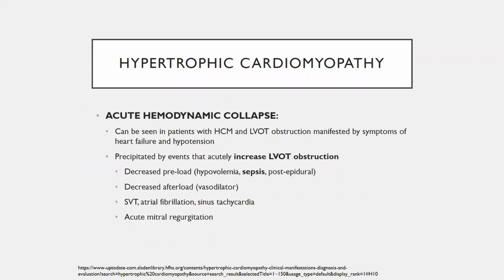One of the most feared complications of someone with acute LVOT obstruction is if they start to develop acute hemodynamic collapse, likely in the case of the patient we just presented. So it can be seen in patients with HCM with LVOT obstruction, and it's manifested by signs and symptoms of heart failure and severe hypotension. It can be precipitated by any event that increases the degree of obstruction across your LVOT. And so that can be seen in the setting of decreased preload, whether it's someone that's hypovolemic or anemic, or someone that has sepsis and is in a hyperdynamic state. You can see it in the case of decreased afterload, so someone on vasodilators. You can also see it if there's some type of atrial arrhythmia or tachyarrhythmia, or acute MR.